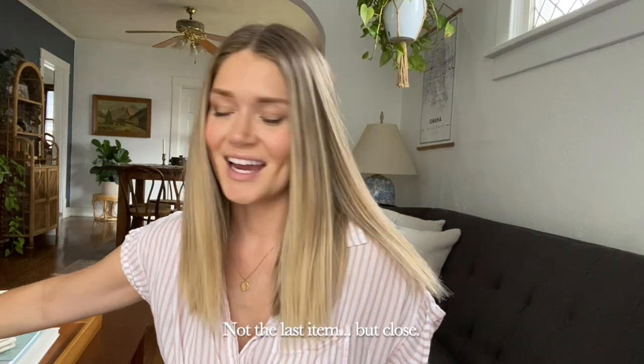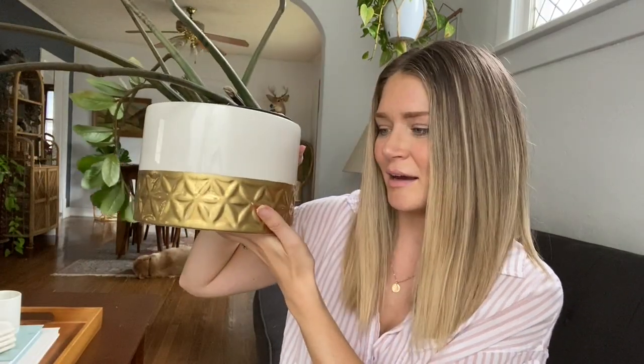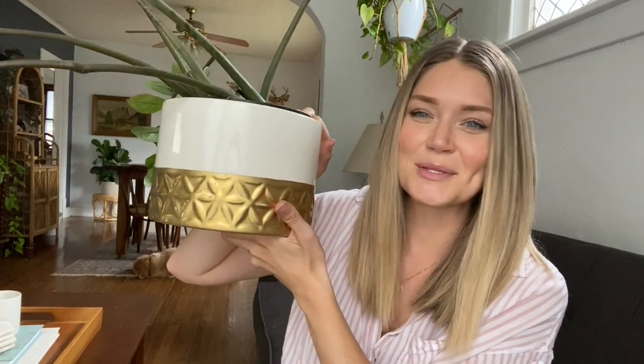Okay, so my last item from the church thrift store has this crazy plant hanging out of it, but it was this plant or this little pot. So this was only $1, and I also got some jewelry and stuff for the girls. They love costume jewelry, but I have no idea where any of it is. They seriously wear it all the time.